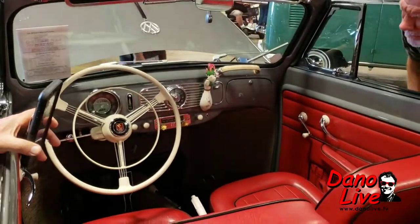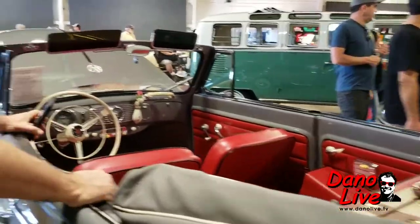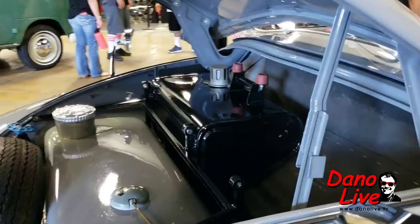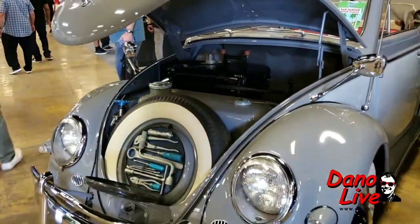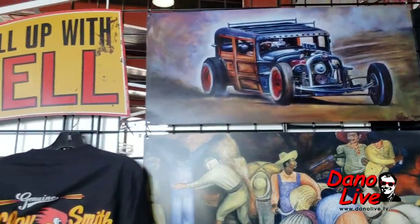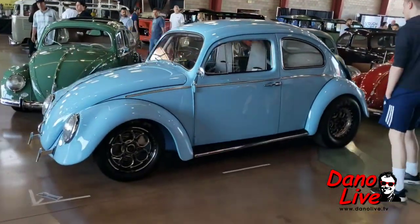All kinds of crazy accessories for Volkswagen. Hey, what's going on? There's a crazy guy right here. Why don't you tell him about the fuel tank? Oh, I did tell him about the fuel tank. Oh, okay, all right. Uber rare. Way ahead of me. There's your walker. Voila! More Volkswagens.